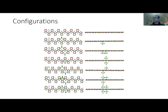So similar to Jethro's work on cluster expansions, part of the novelty of my work, which this is building up to, is the use of cluster expansions on polymers and treating polymer sites as lattices. Now these anions, because they've got a distinct location on the polymer, you can actually start treating them as lattice sites. And in order to do this, you have to identify all of the symmetry unique configurations.